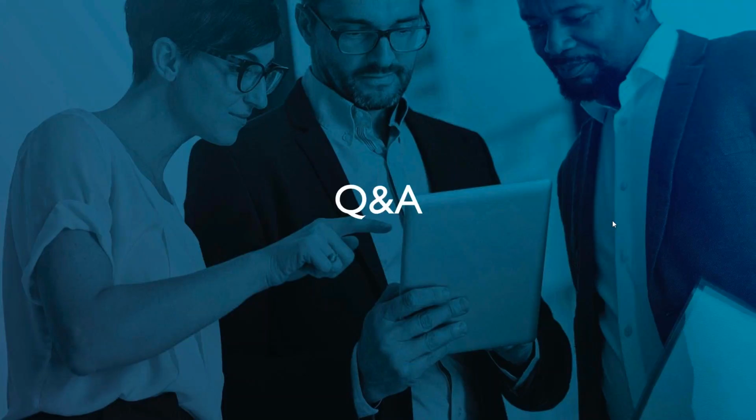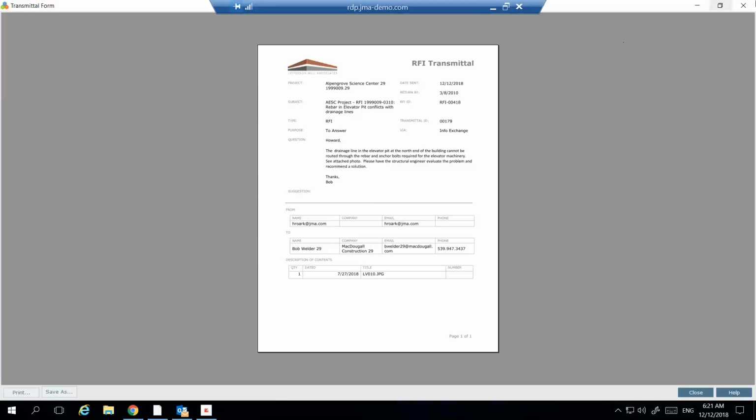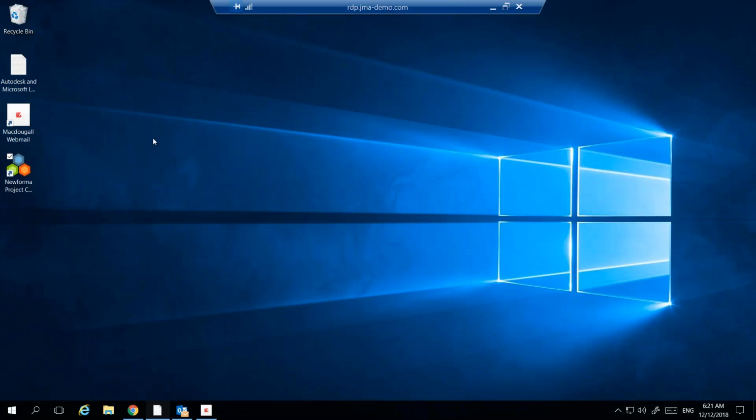Does Nuforma capture the audit trail for transmission? Yeah, I think I covered that briefly. We track everything in Nuforma, so there's always a report or an audit trail of the actions you do in Nuforma. I can go back and show that if you like, two seconds. So if I go back into my demo environment here, close this down, open the client.